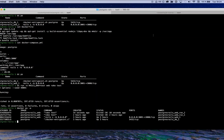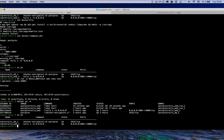And under the covers, we can see that there's actually a new container that spun up and just executed this single command. So I still have these two that are up, my normal Rails application and then the Postgres service, but it ran rake test in a separate container. And I was able to do that without really interrupting my development workflow. So nothing changed at the Docker Compose level. Everything is just as I expect it to be, but I was able to run a one-off test.